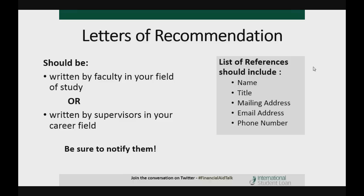If a letter of recommendation isn't required, sometimes a list of references is required. So in that case, you can just include a list, 2 or 3 references, the same type of people, faculty or supervisors that you've had in the past, and be sure to include their name, title, and contact information because the scholarship committee will contact them directly so that they can speak to your qualifications.